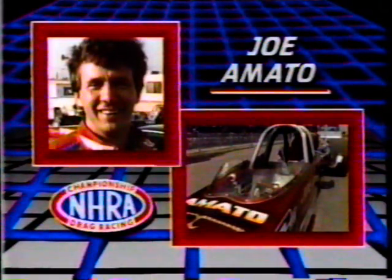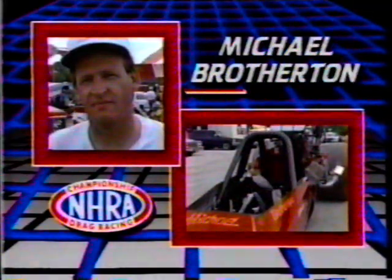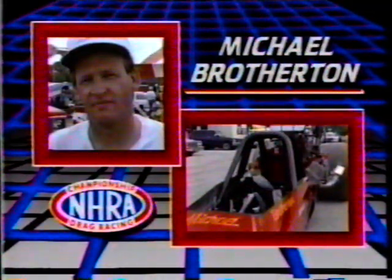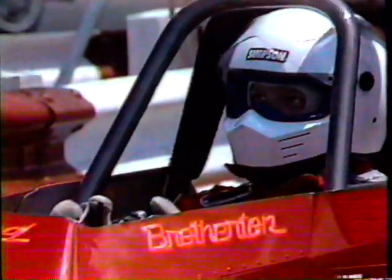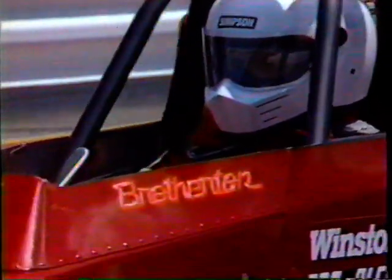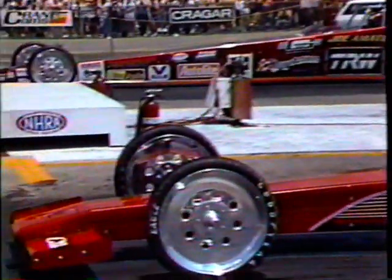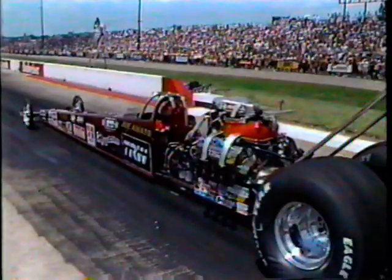Joe Amato, Old Forge, Pennsylvania, already this year has notched 1 victory, the NHRA Gator Nationals. His opponent is a new face on the NHRA Championship circuit, Michael Brotherton from Tulsa, Oklahoma. Brotherton got by Phil Mullins in the first round. Mullins red-lighted, or foul-started, left before the Christmas tree turned green, and was disqualified. But Brotherton, even on that run, ran in the 560s. So he will be a formidable opponent for Joe Amato, who is the current points leader towards a world championship.